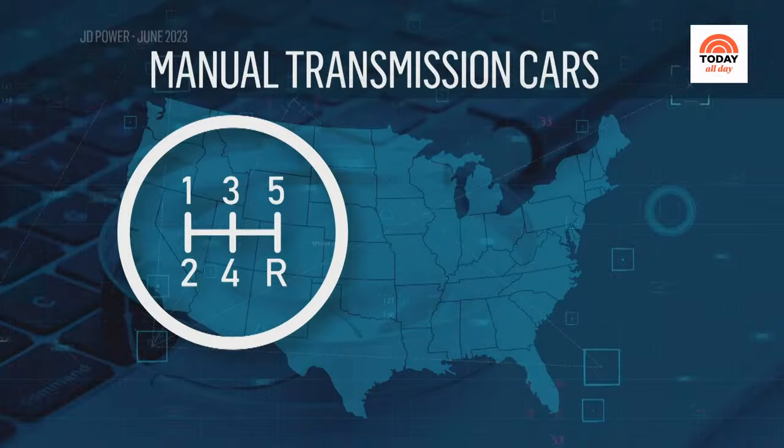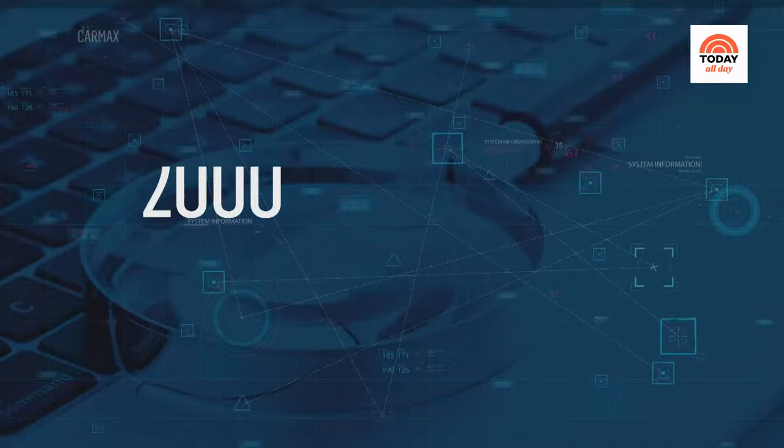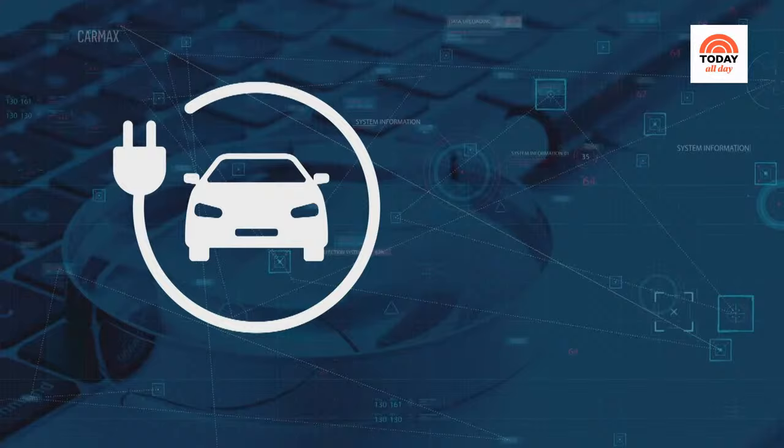While stick shifts accounted for 1.3% of sales in the U.S. in June, searches for new manual cars are up 13%. It's a bright spot in an otherwise downward trend. In 2000, more than 15% of new and used cars sold by CarMax were manual. By 2020, it was only 2.4%. Compare that to electric vehicles, which now make up 5% of car sales.